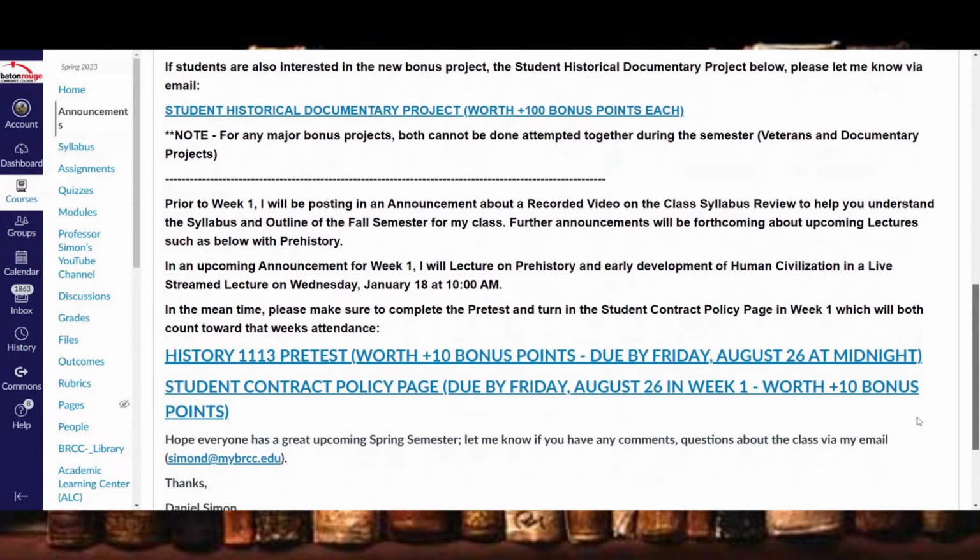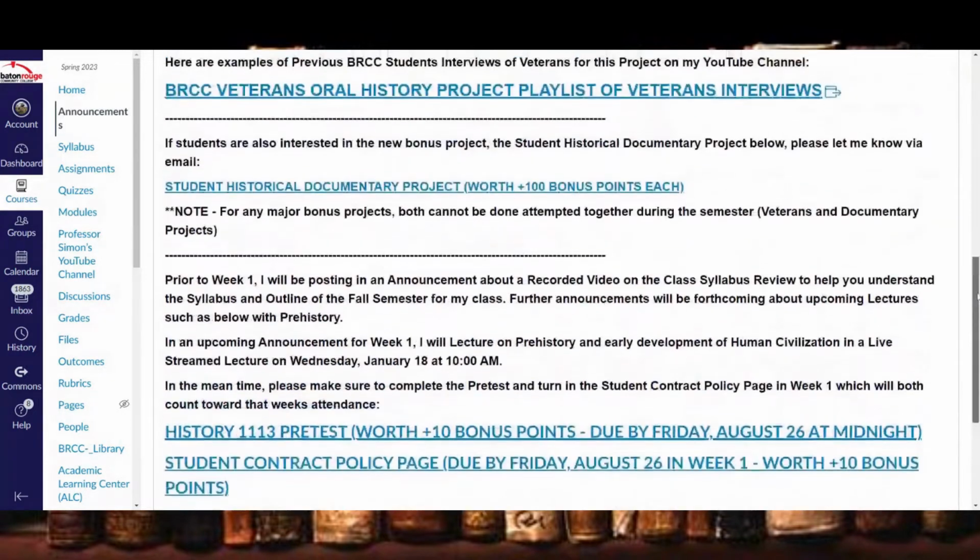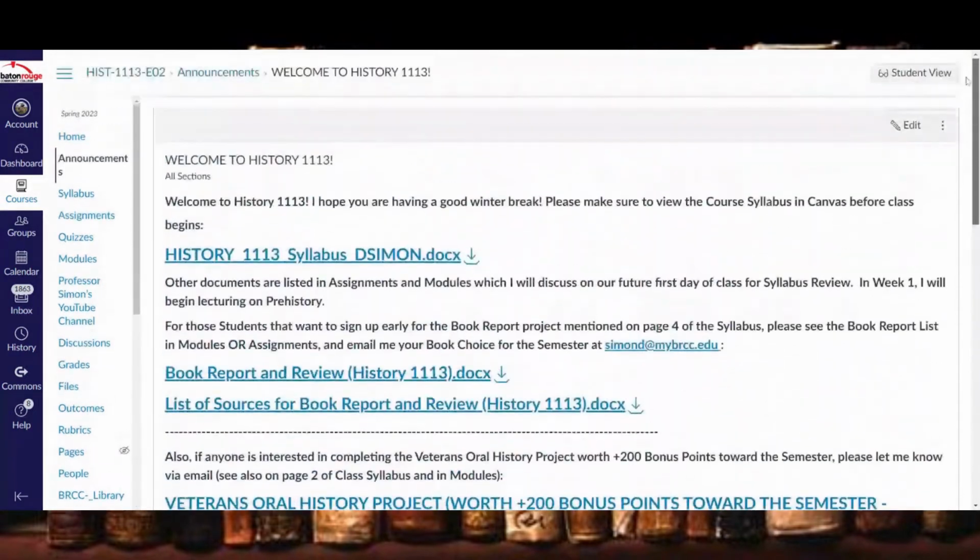On the bottom of that announcement, you can see there are a few things you need to complete before the end of the semester, like the pre-test, try to get that in. And also the student contract policy page needs to be turned in as well. So those are some things that are there. I think some of those dates aren't fixed yet, but I'll work on that later. I'm still editing right now.